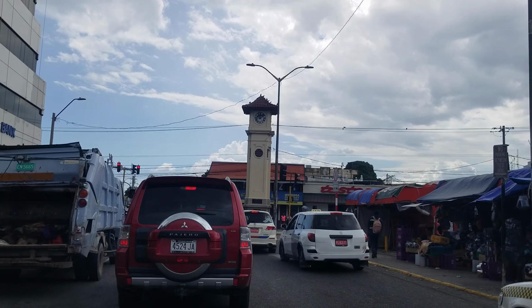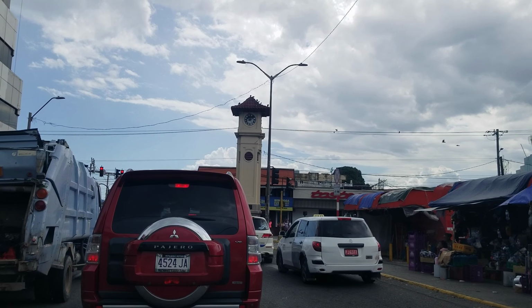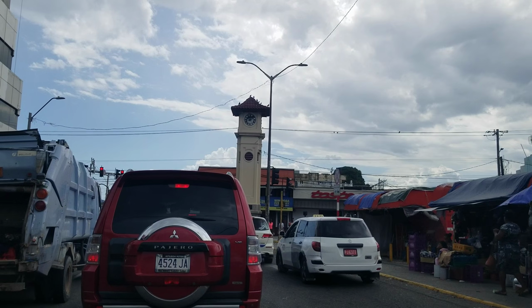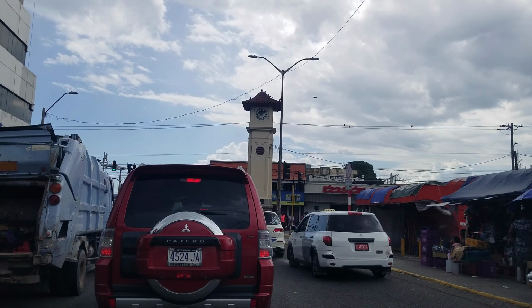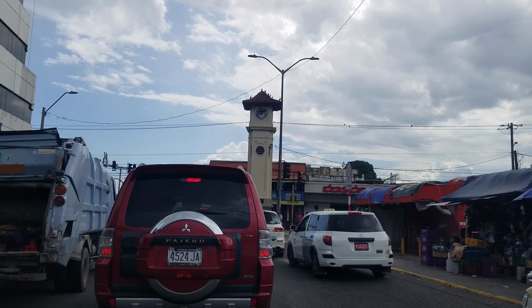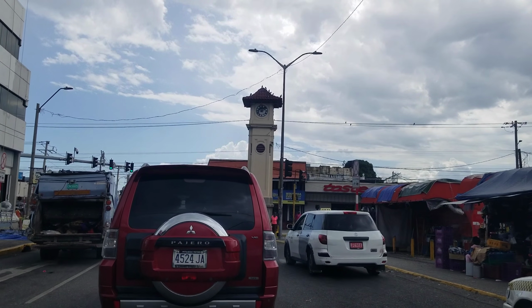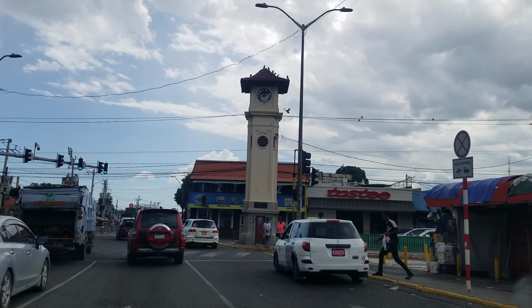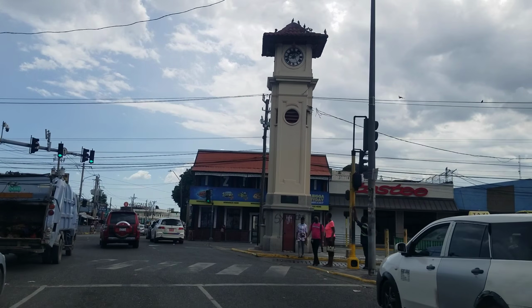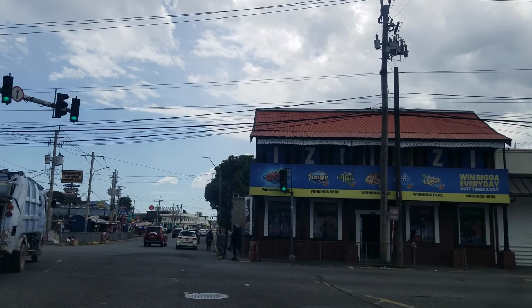On the right, you can see some vendors. It's actually a park over there. But this clock has been around for hundreds of years, from the time the British ruled Jamaica, or we were a colony of England. All the major towns had these clocks. It doesn't work anymore. It was restored the other day, but it caught on fire and it's just symbolic now. It doesn't work.